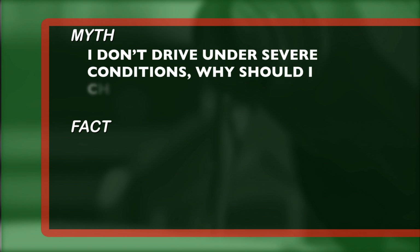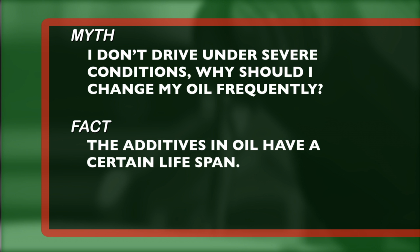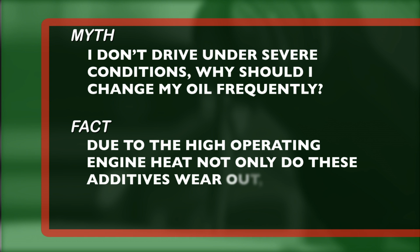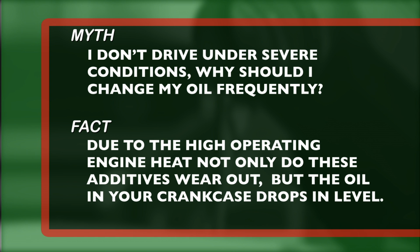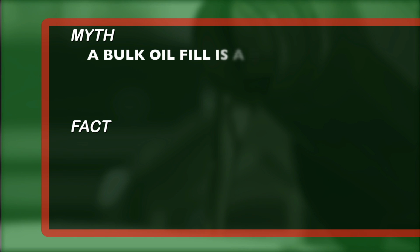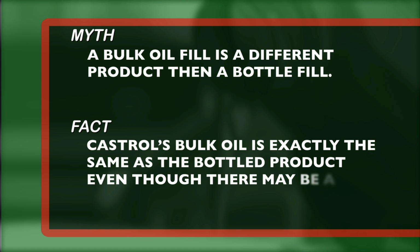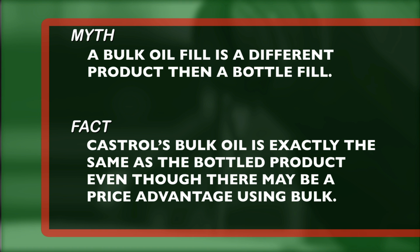Myth number 8. I don't drive under severe conditions. Why should I change my oil frequently? Fact. Even with the best oil, after a while the additives wear out or the oil level depletes due to volatility burnoff. This could result in a costly engine failure. Always refer to your car's manual for advice on when you should change the oil and filter. Myth number 9. A bulk oil fill is a different product than a bottle fill. Fact. Castrol's bulk oil is exactly the same as the bottled product, even though there may be a price advantage using bulk.